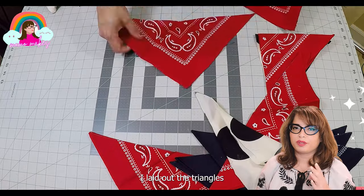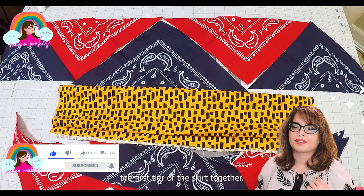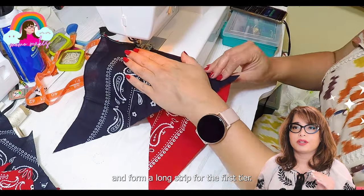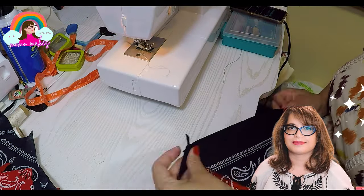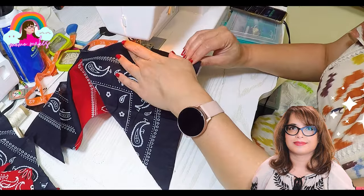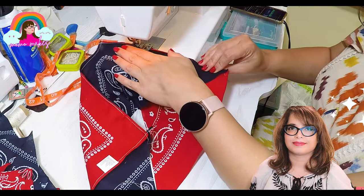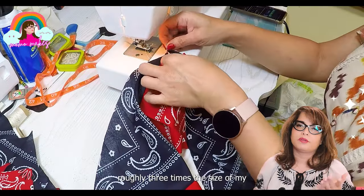I laid out the triangles to form a repeating geometric pattern. I'm going to start sewing the first tier of the skirt together. One by one, I'm going to sew the triangles together and form a long strip for the first tier. I kept the width of the strip roughly three times the size of my hip.